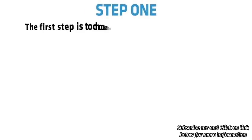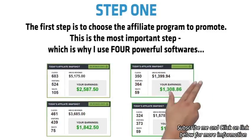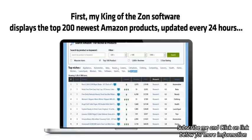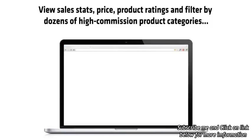Step 1. The first step is to choose the affiliate program to promote. This is the most important step, which is why I use 4 powerful softwares. First, my King of the Zon software displays the top 200 newest Amazon products, updated every 24 hours. View sales stats, price, product ratings, and filter by dozens of high-commission product categories.